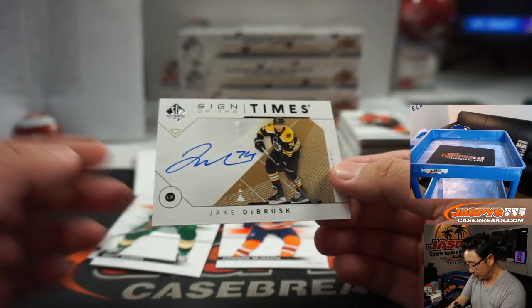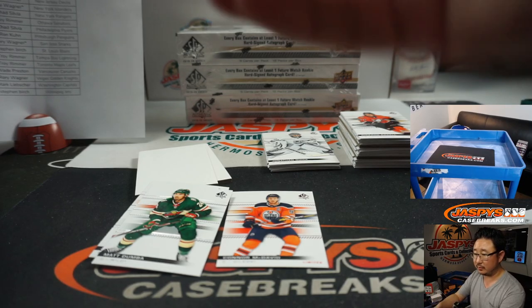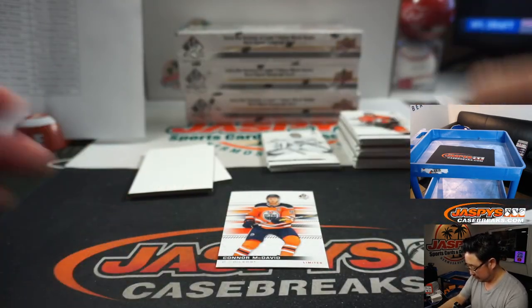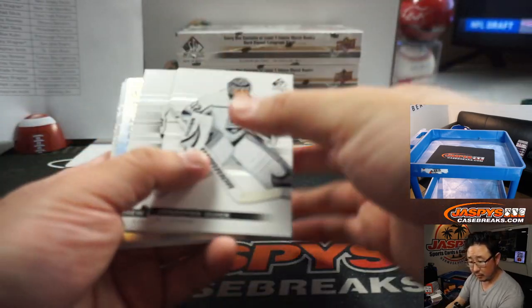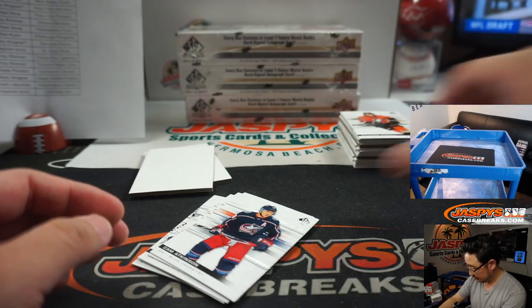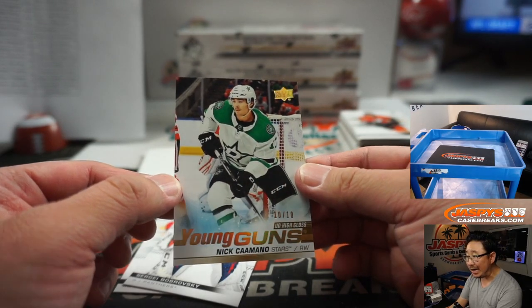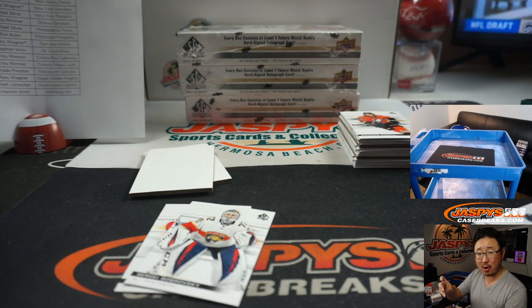If not, we'll have it soon. There's Jake DeBrusk, for Boston. That's going to go to Stephen Birch. And there's a McDavid Limited right here as well for Rory and the Oilers. There's Artemi Panarin, New York Rangers, Chad Sylvia. And a numbered Young Guns card, Upper Deck High Gloss, Nick Cammarata, 10 out of 10. That looks special. That goes to Mark L.